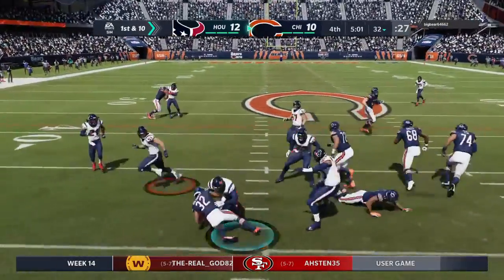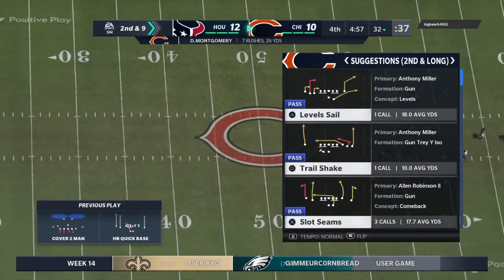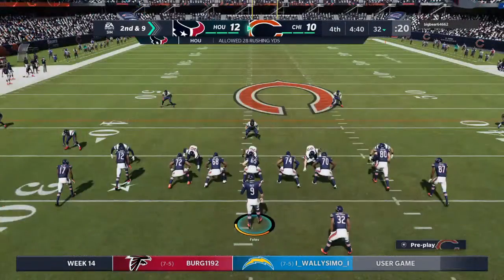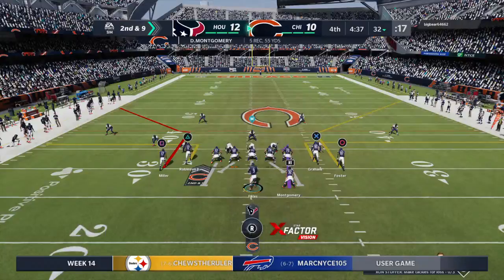They'll run on 1st down. Montgomery, and he'll scratch out only about a yard up to the 32. Gary and Conley on the tackle. He continues to struggle to find a crease to break off a big one, and might need to just put that aside and just try and ram his way forward and get what he can.